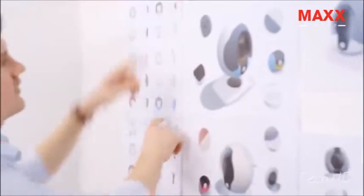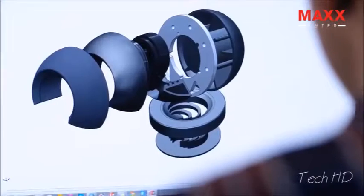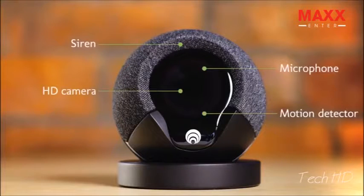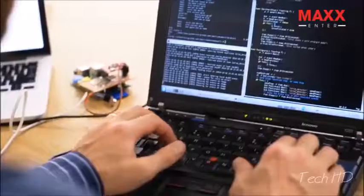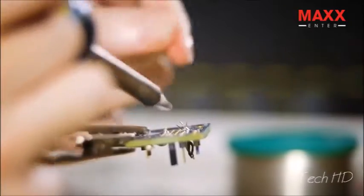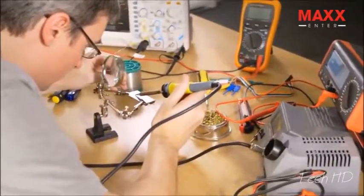Feeling safe shouldn't compromise your privacy. So we've designed Cocoon to fit in with your life without being complicated or overbearing. Cocoon is packed with high quality sensors. These work together to measure changes in your home that may indicate something isn't quite right. Our unique sub-sound technology means Cocoon can sense activity in your whole home, not just the area it can see.